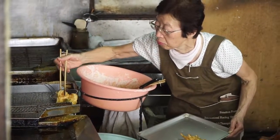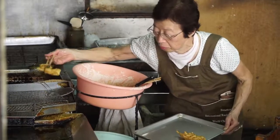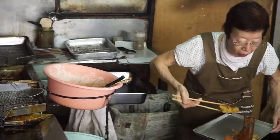Alright, just finished off with our first snack of the day, and that was some delicious homemade tempura. They make 24 different kinds, but we just tried their most popular, and we only had one piece because we want to keep our stomachs not full so we can continue to eat today. But that was really good.